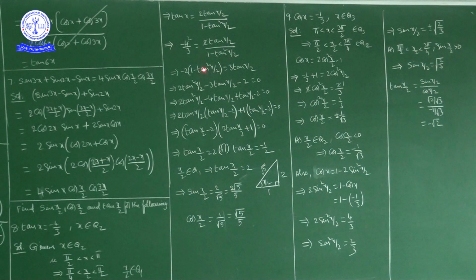By cross multiplication and simplification, what we got? Tan x/2 is equal to 2 or tan x/2 is equal to minus 1 by 2. But x/2 is in the first quadrant, so all trigonometric ratios are positive here. So tan x/2 is equal to 2 is the correct answer.